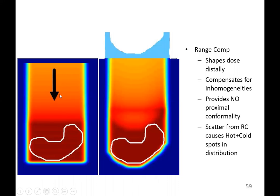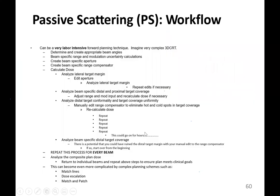the beam point of view. For example, if this is a proton beam and there is no compensator in between, what will happen? All the proton is deposited to the beam, but then there is no conformity on any side. And if you put a compensator in between, which actually shape the dose distally, so compensate of the inhomogeneity as well, provides no proximal conformity, scattered from RC cause hot and cold spot in the distribution.